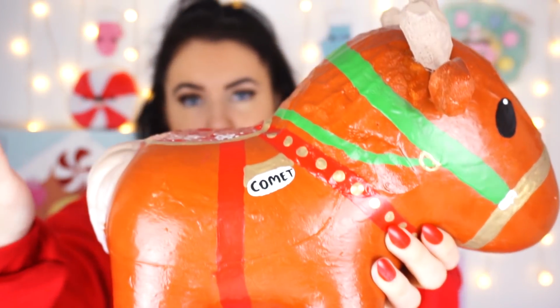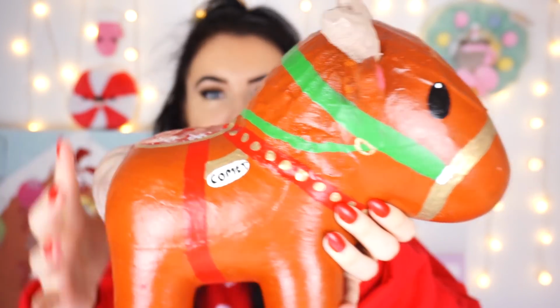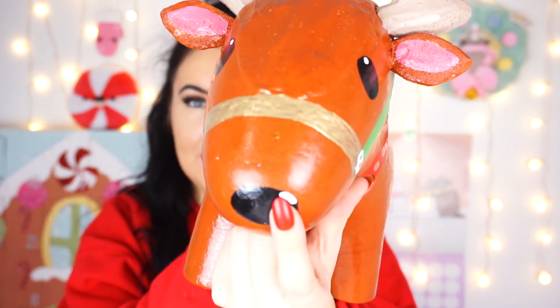So now that you have seen the deco and what it turned out like, I can give you a little preview of the squishy. So it's obviously a reindeer, isn't it? We've got the name Comet here because that is my favourite reindeer's name. It's got the little nose here, which I find absolutely adorable. I love the highlight on it. I just find its face so cute, and its little antlers and everything.